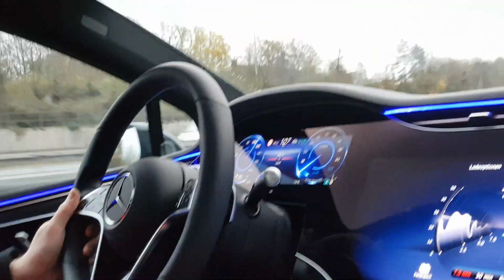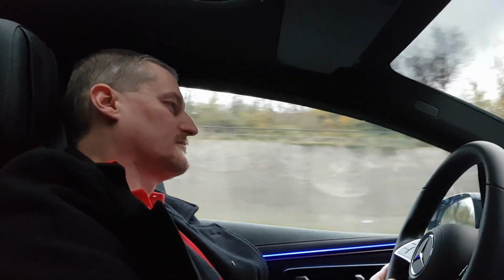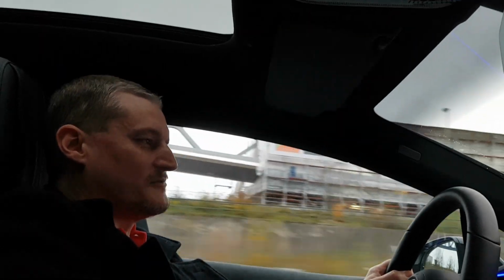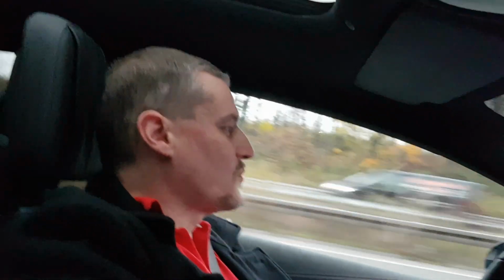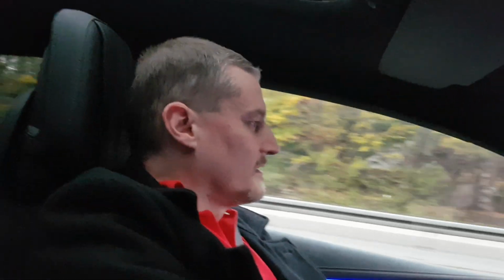Glider. With quite an efficient motor. So if you want to travel, or if you have a driver, because in the rear seats I guess the whole thing would be even more comfortable and less complicated, because you don't have to use all these monitors. So this is at the moment the top electric car to travel with.